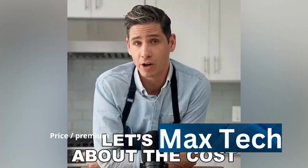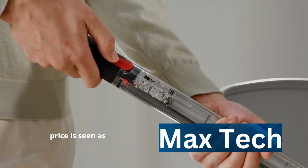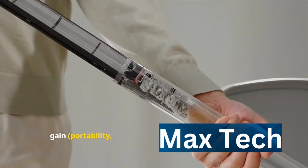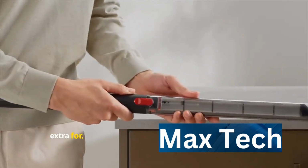Price, premium cost. As with most Dyson products, price is seen as steep. Some feel that for what you gain, portability, design, novelty, there are trade-offs you pay extra for.